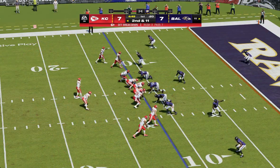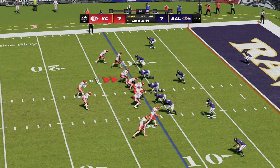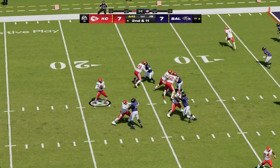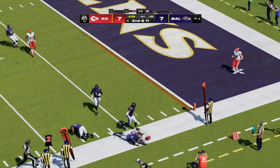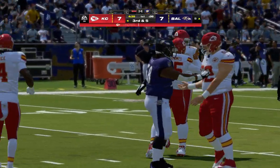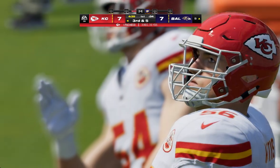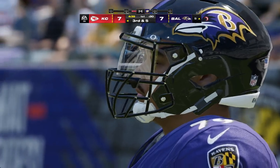So after the loss of a yard, they'll look to push forward here on second down and 11. Shotgun snap to Mahomes. He'll check this one down to Pacheco. And he's able to get this down to the 5-yard line before he's out of bounds. So the completion good for 7 there, and it brings up 3rd and 5 now.